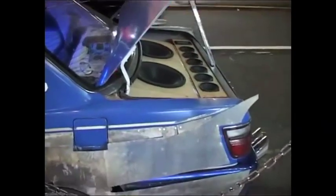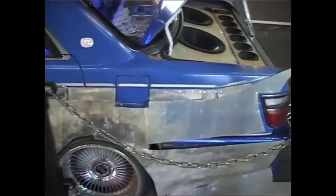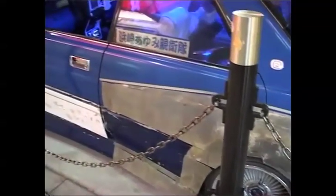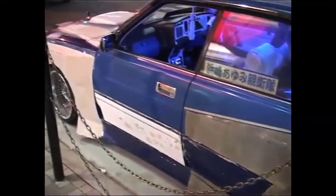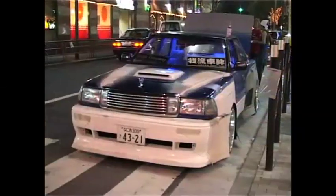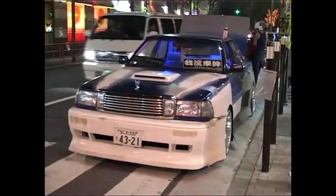This unfinished spectacle shows how Japanese VIP fans develop their own body kits. Sheets of fiberglass are glued and screwed into place to get the basic shape. Then more fiberglass is added for a smooth finish. The result is sometimes cool, sometimes grotesque.